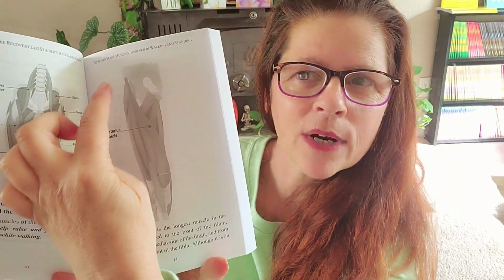For instance, you can't really see it in the picture, but right here, there's a muscle that comes right down here. It attaches at the hip, crosses through the thigh, and attaches down by your tibia. That's called your Sartorius. That's the longest muscle in the body. So I talk about that muscle, where it attaches, why it's important to get that muscle strong, what its job is. The longest muscle in your body is going to have an important job. And you need it for walking, for bringing that leg in. There are just things in here that people don't know.